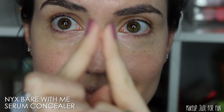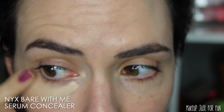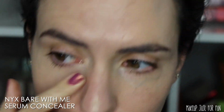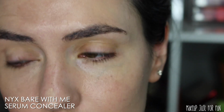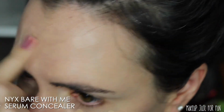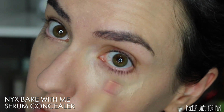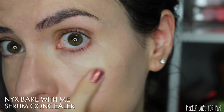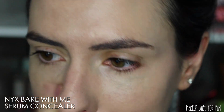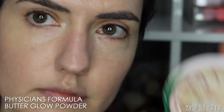Now I'm doing just a teeny tiny bit of this NYX Bear With Me Serum Concealer. I want to do really light skin, really fresh, natural, hydrated type of skin look. I'm going to be out and about in the daytime, and I try to keep my makeup lighter, especially on my face, during the day because I can very easily accidentally slip into full glam territory. And I love that, and I think you should wear that any time of day or night that you want to. But for my own personal comfort and just for the activities that I'm doing, I wanted to do a really light, hydrated, fresh skin. That's just what's working for me right now.